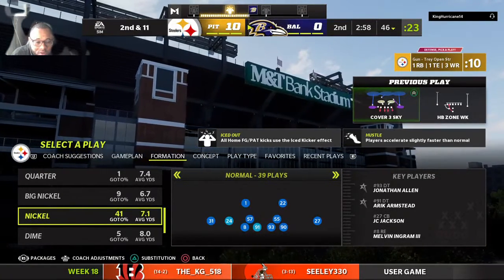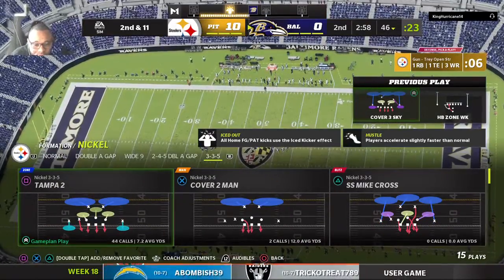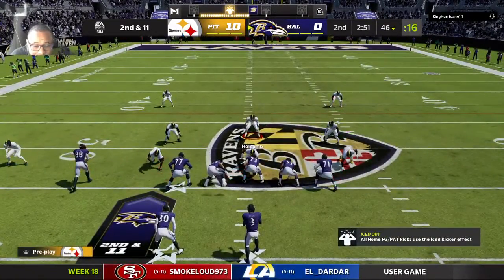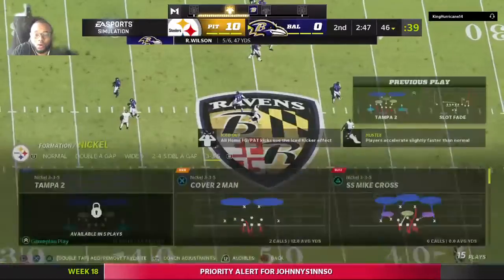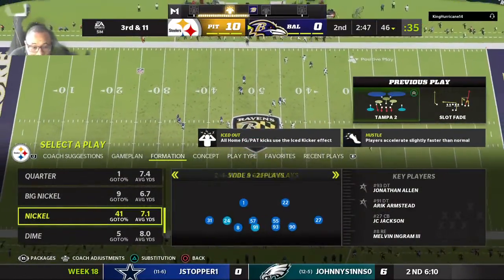Trying not to give up any yards out here. Come on. Now Wilson. All right, we're good. Oh, no. But out of bounds. Yeah. According to the head linesman, incomplete. The ball was a little late getting there.